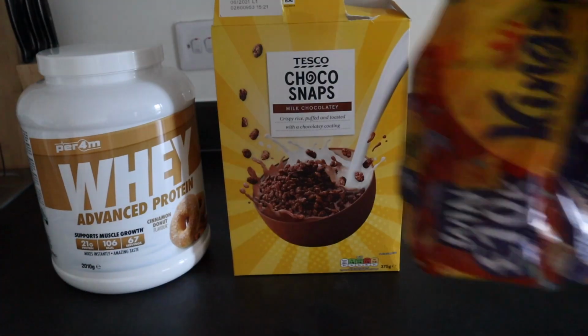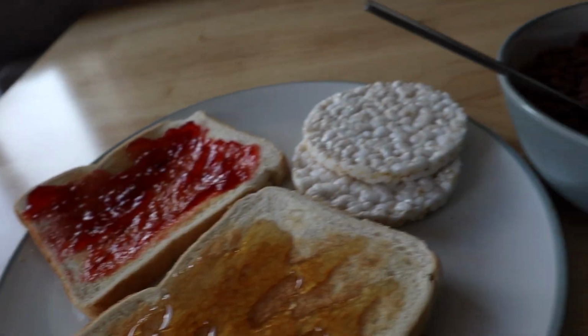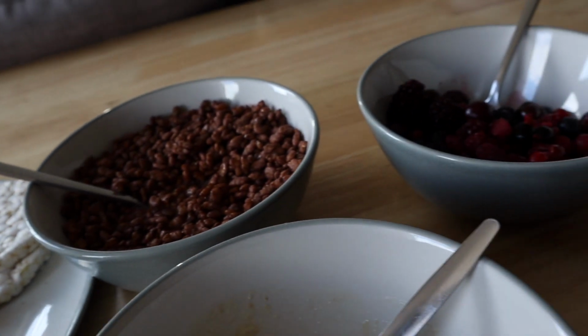I'm going to get my post-workout in now. I'm going to show you exactly what I'm eating. I know what you're thinking, what on earth are you doing with a rice cake? But I promise you, a rice cake dipped into this kind of whey protein paste. If you're lazy like myself and can't be bothered to make it into a shake, just make it into a paste. Rice cake into the paste, absolutely incredible.